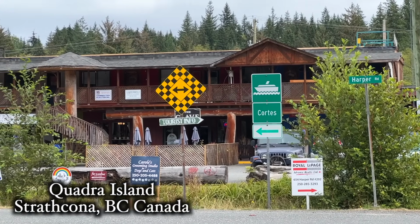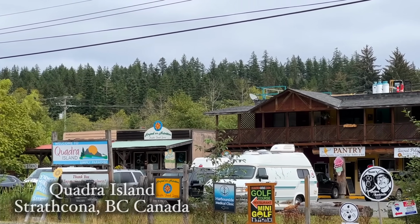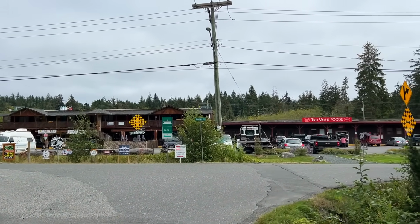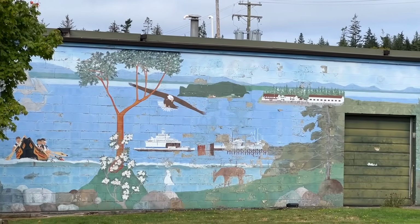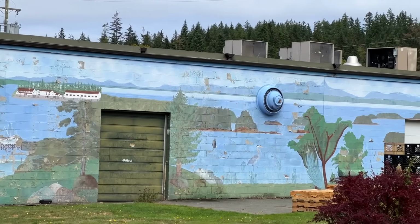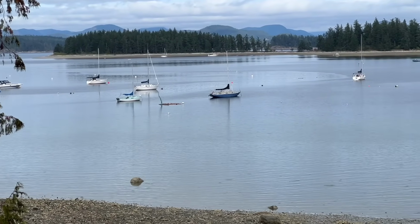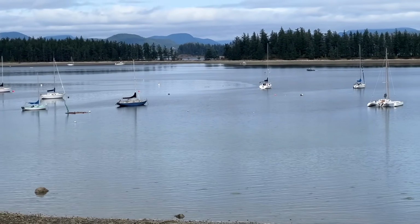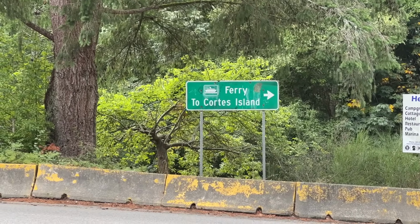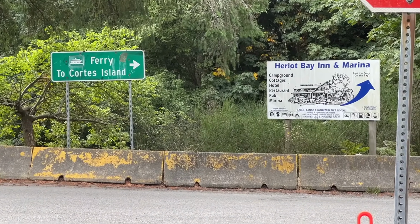Sign pointing towards the Cortez ferry. This is downtown Quadra Island, not much to it. Okay, we're making our way there. I think we're almost there. It was a quick ride. A little uphill, but not bad.